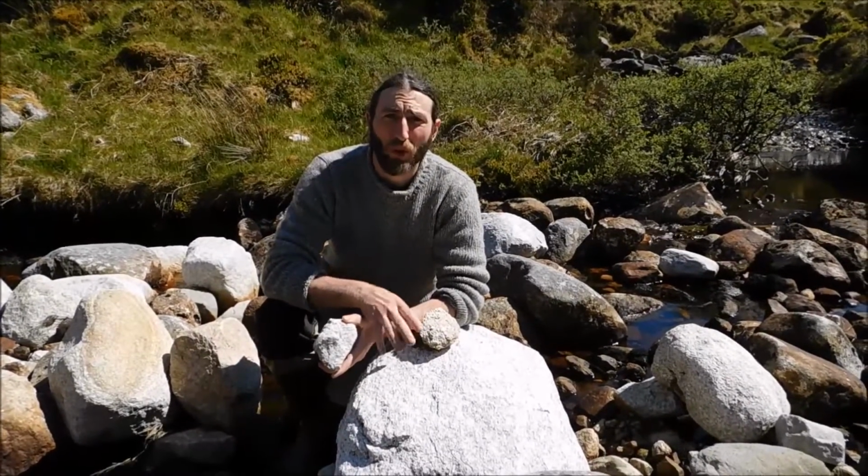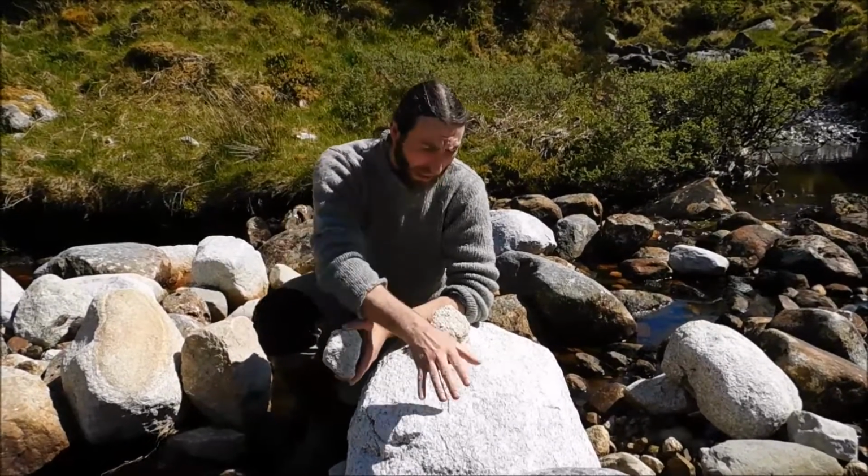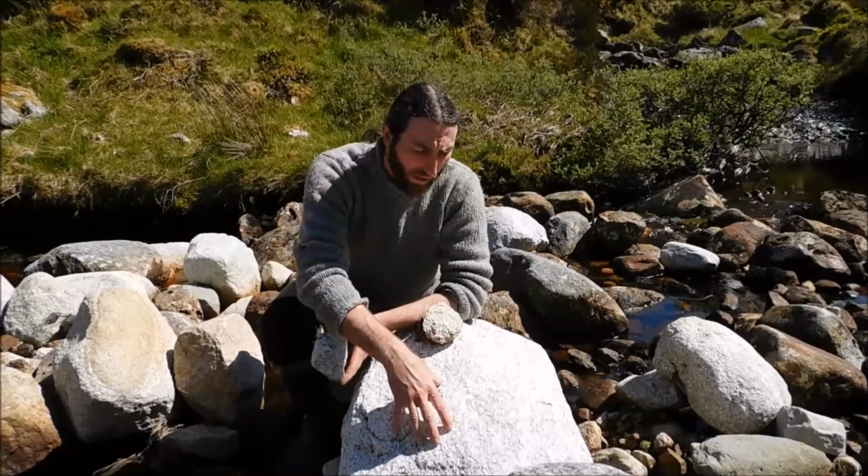What's below me here is a beautiful example of the white granite you find in the centre of the Donegal Mountains. The granite gets its colour from the mineral known as feldspar. Feldspar comes in a number of different colours and a number of different crystalline structures. However, this one here is the white variety of feldspar, part of the felsic minerals group. Now, there's a large proportion of this rock made out of that material.